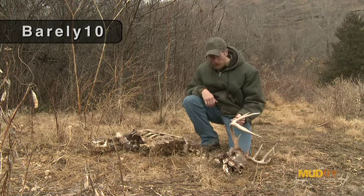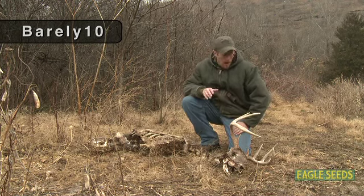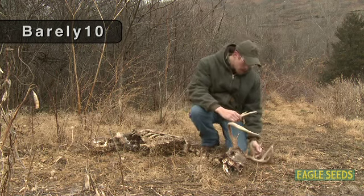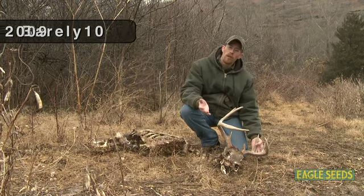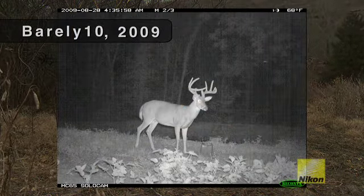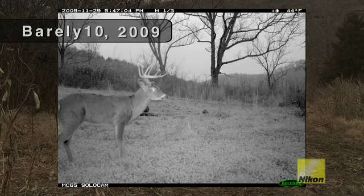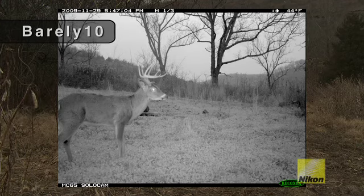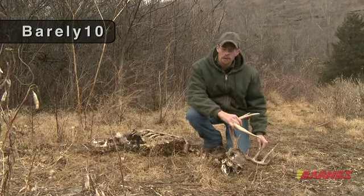This buck, when I come up and look at it, is one of those deer we've been tracking for several years. We have thousands of pictures of this deer. He's actually what we call barely 10. Right now he's only a 9-pointer this year, but in the past he had a 10th point just barely coming up. Finding a deer like this in our food plot is not a bad thing. We like to be able to get our hands on a deer whether we harvest them or not.